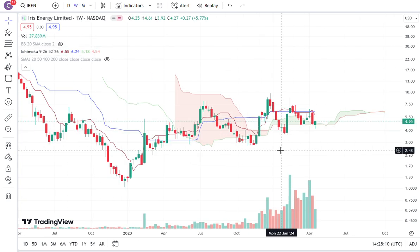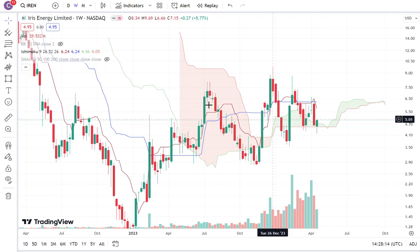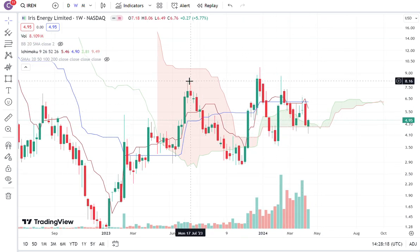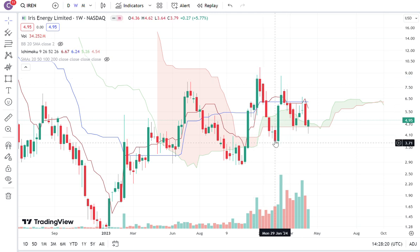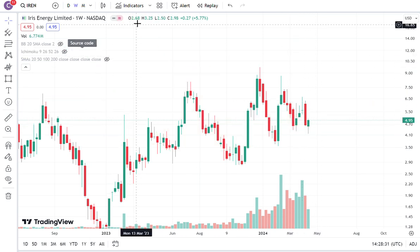Now, if you look at the weekly Ichimoku cloud, it might give you a little bit of a different picture. What it's doing right now is just oscillating up and down between the Ichimoku cloud over here. But it looks like the oscillation is starting to slow down and starting to find some support at the Ichimoku cloud over here, which is a potentially pretty bullish development.